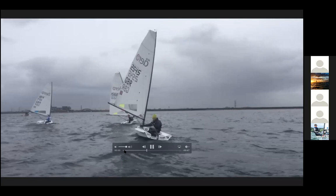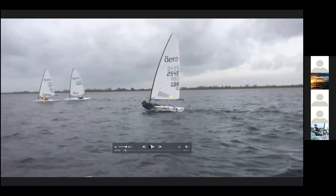Yes, so this is a mark rounding immediately into a downwind. I just want you to have a look at the trim and the angles that we're sailing, even in light winds, to try to get the boat speed and build VMG and also weave around to get the gusts.